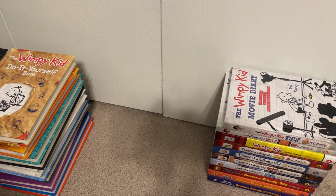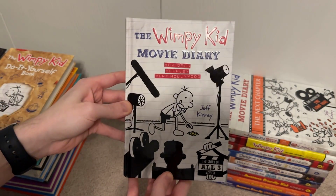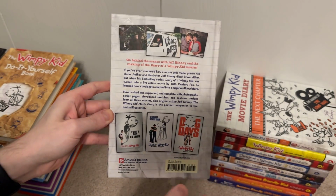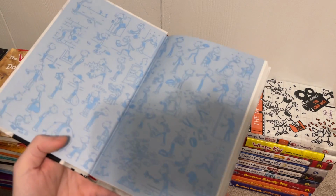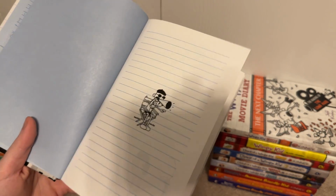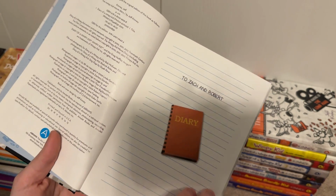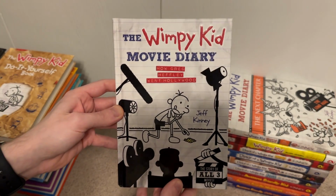Now let's move on to the movie diaries. I have this one containing info for all 3 movies. I used to own the first edition that had the info about the first book, and then I had the edition that had the first book plus some of the second. But I decided when this one came out to get the edition that had all 3. And I believe I sold the other ones. For those of you who wished I didn't sell those, I apologize.